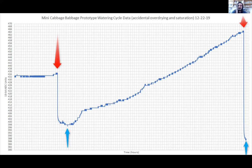So the big red arrow at the beginning is me adding water. It quickly drops. It super saturates as the water slowly creeps up onto the soil, and then it levels out, and over time it starts dehydrating. And I wanted that window. I wanted to know, is it constant? Does it change? And it does change with temperature, but these sensors are pretty reliable.